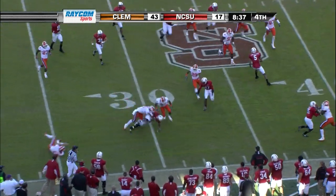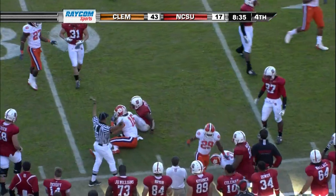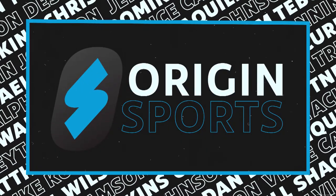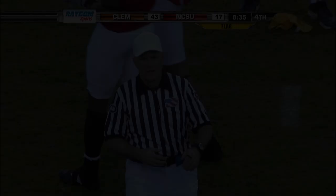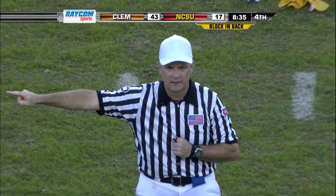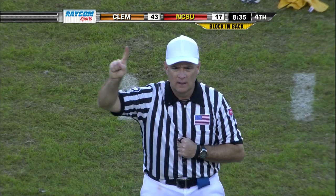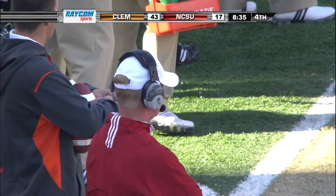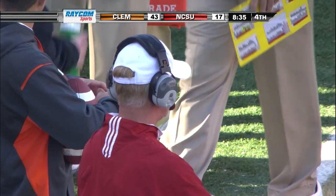Got some blocking here, and out to the 32-yard line goes Eugene, 16-yard gain. During the return, illegal block in the back, above the waist by number 11. Half the distance to the goal, first down. Boy, growing pains at NC State, and they hurt.